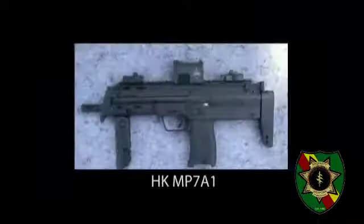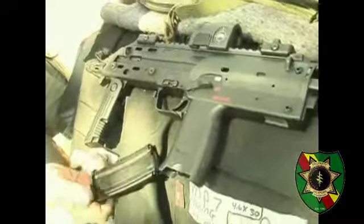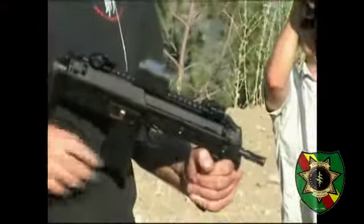This is the HK MP7, 4.6 by 30 millimeter in caliber, which makes it about 18 or 19 caliber. This 4.6 millimeter HK MP7A1, single shots, take one.